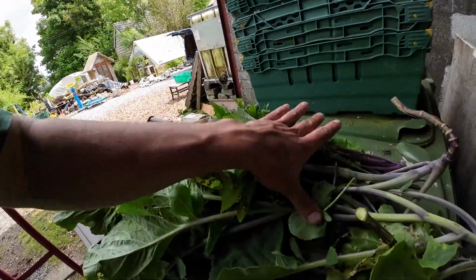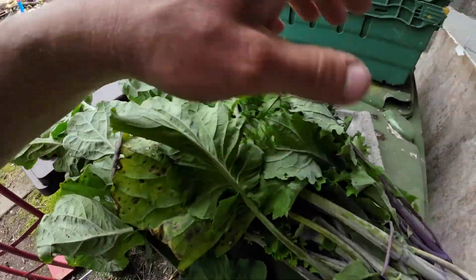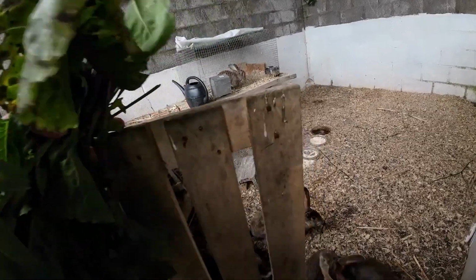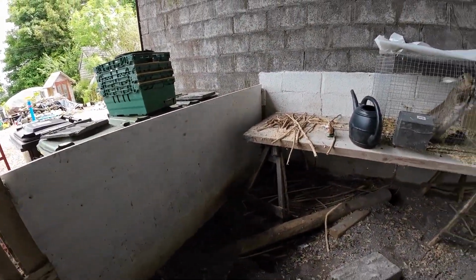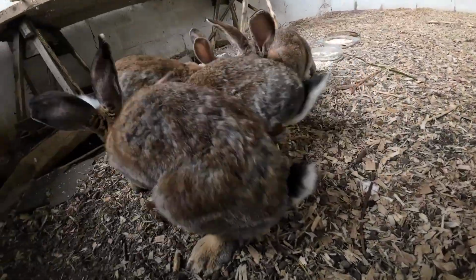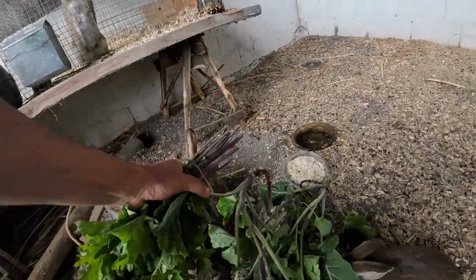So we got some greens here. Bring them in. So these are some kale, red Russian kale and Taunton Dean. Look at all these fellers. They are all excited too. Here, you can have some of that.